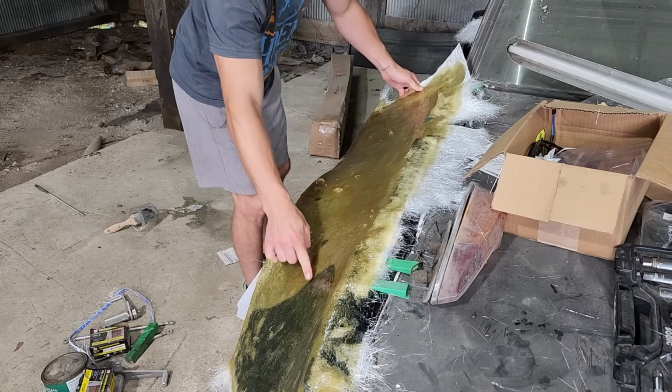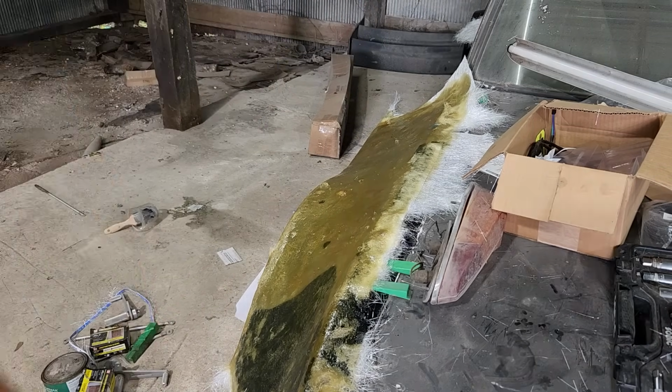The gel coat being clear means you can actually watch it release.